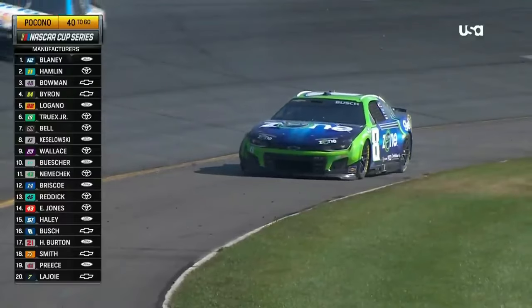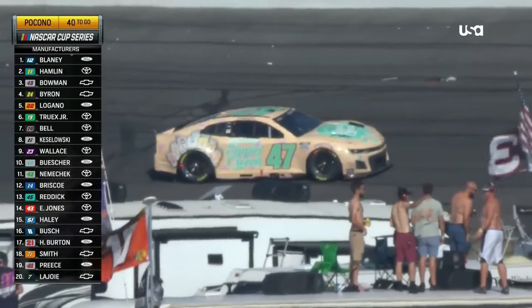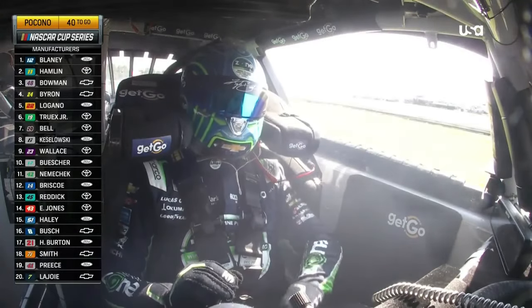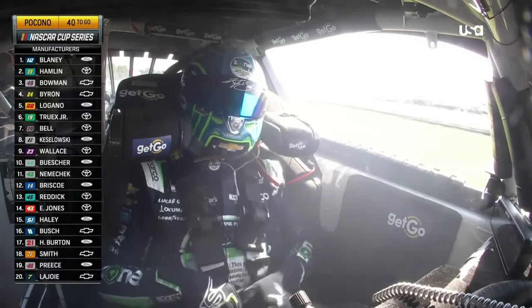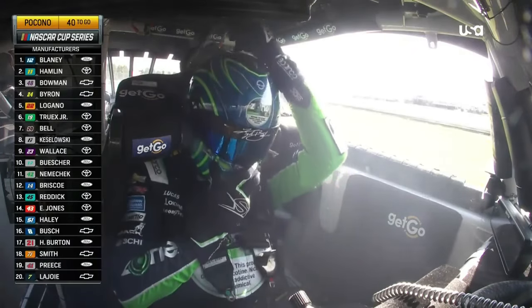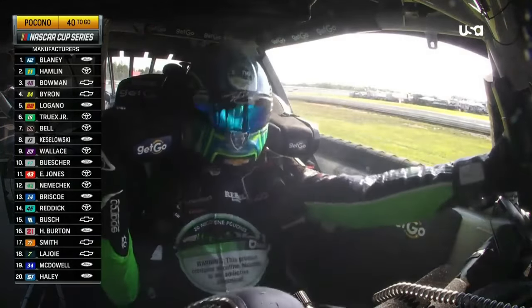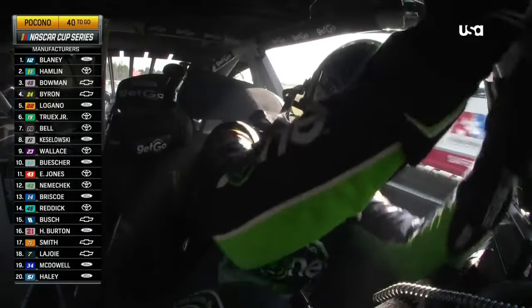Parker Kligerman and I talked about this before the race. This long straight and as wide as it is gives an opportunity to make it 3 wide, 4 wide, get real aggressive on the entry. The problem is the risk. Is it worth the risk? Because somebody's going to try to block you. Somebody's going to try to take that away from you.